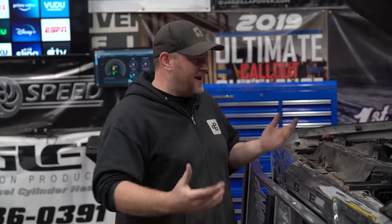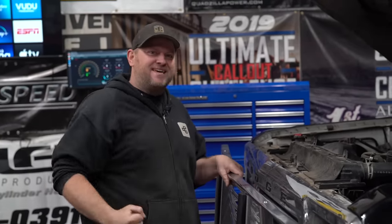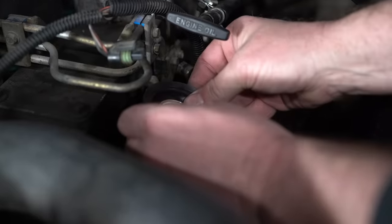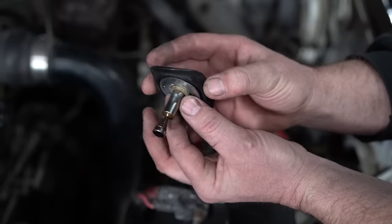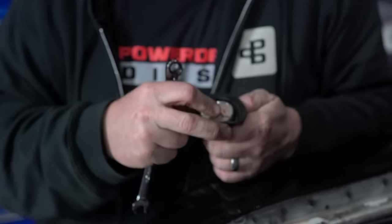I can't wait to make 300 horsepower in a Cummins. This is like the most exciting thing ever. Killing it, man. This is where the magic fuel pin lives. There is the factory fuel pin. This fancy little diaphragm looks just like a P pump, except it's black instead of red.